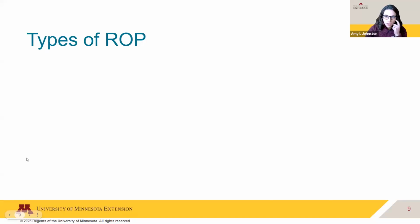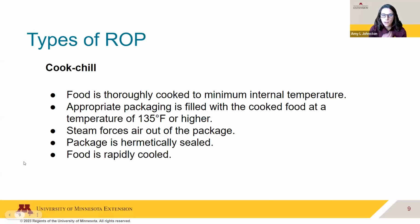The second type of ROP we'll discuss is the cook-chill process. The cook-chill process starts with thoroughly cooking food to its appropriate minimum internal temperature. The food is packaged while it's still hot. This process is really good for foods like sauces, soups, stews, gravies, anything that's thick and is going to produce a lot of steam while hot.